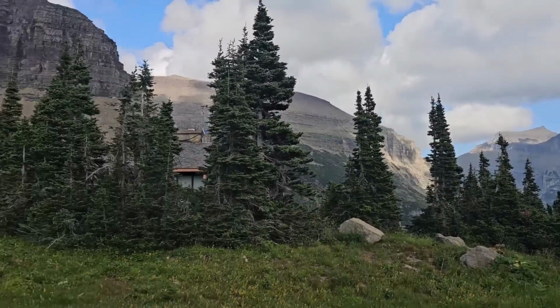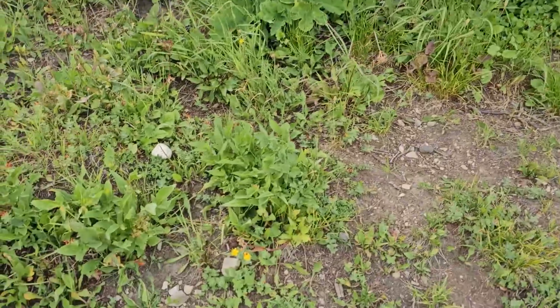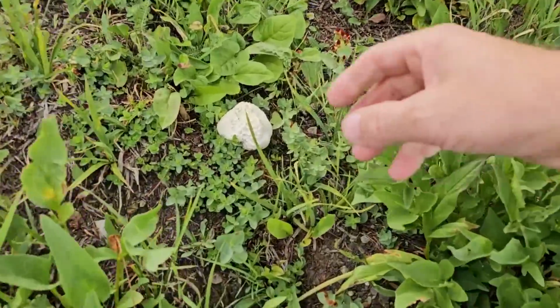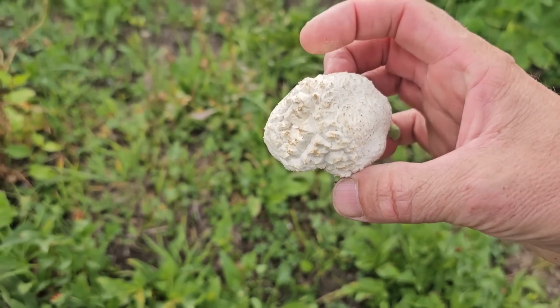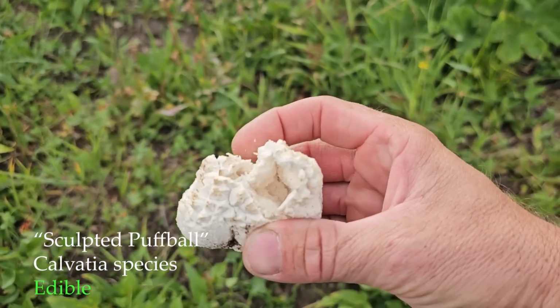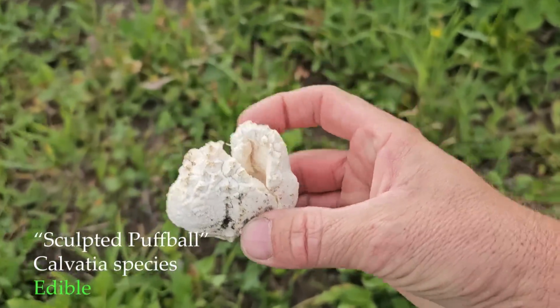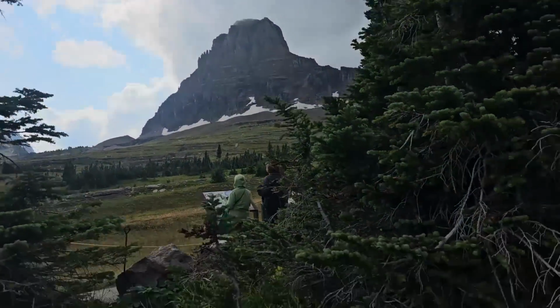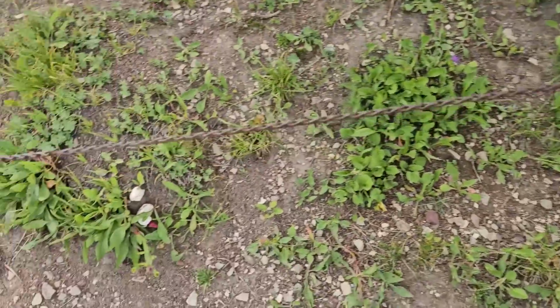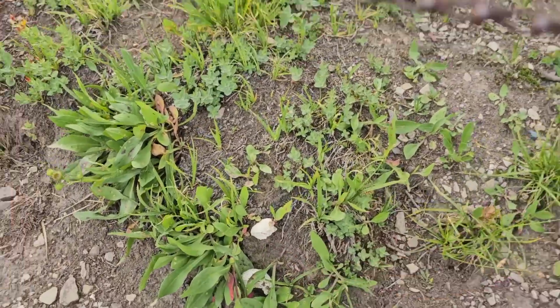So we're finally up here at the visitor center, and my honey spotted this. Look at this. Oh, cool. It's a baby Calvatia puffball. It's all hollowed out by bugs. It's a cool puffball, kind of was. Anyways, yeah, it's a beautiful place up here. Poaching mushrooms. Oh, somebody else popped one right here.